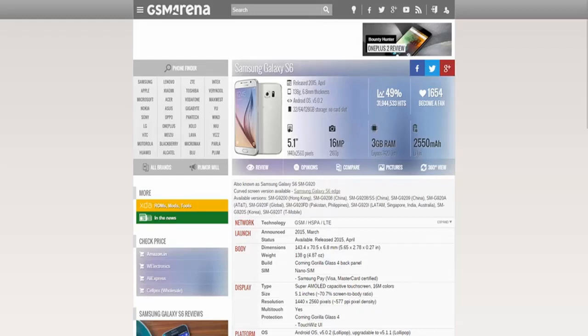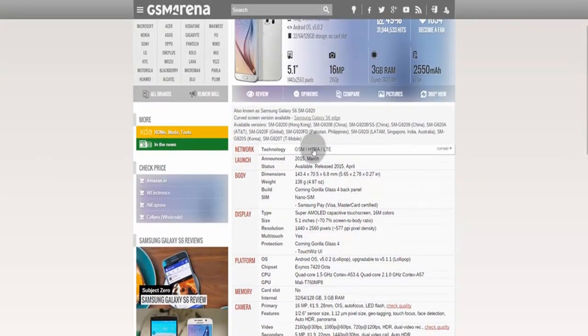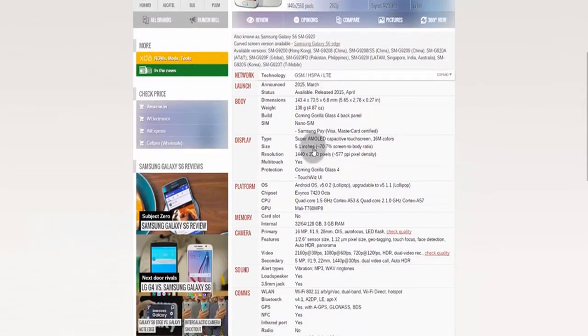See the famous GSM Arena website. They make all the specifications in the form of a table. So if I want to know the RAM of the Samsung Galaxy S6, then I straight away go to the memory section and read the internal RAM entry. Here I get 3GB RAM. So it's so easy to interpret, right? This is how you should make the information easily readable for your users.